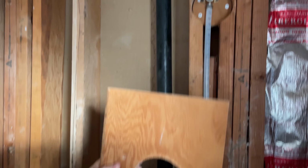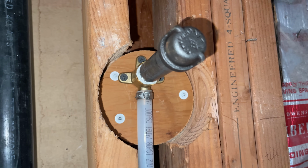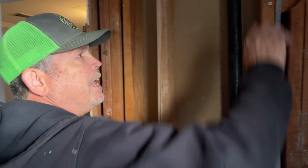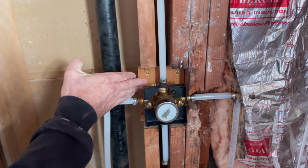And as you can see, I actually used the hole that came out of there as my blocking, and it worked great. Now this is super strong here. This isn't gonna move. And if you've been in the game as long as me, you know how frustrating it is when you're taking a shower and this is loose and this is loose. So now this is all solid as a rock because of our custom blocking.